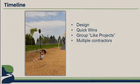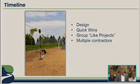So then a timeline, that was kind of another question that was asked. How are we going to get these done? What is it going to look like? The first thing we've got to do is design. As everybody knows, master plans are just that. They're a concept. They're a master plan. There's not really a design there. So the first thing we have to do is go out and get designs.